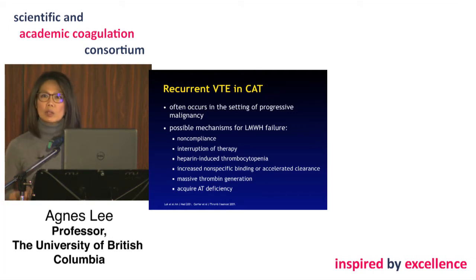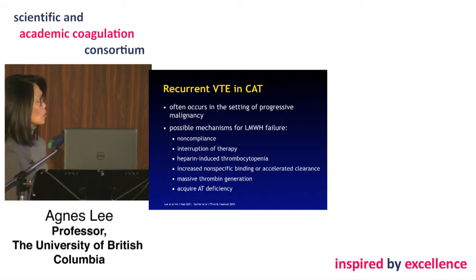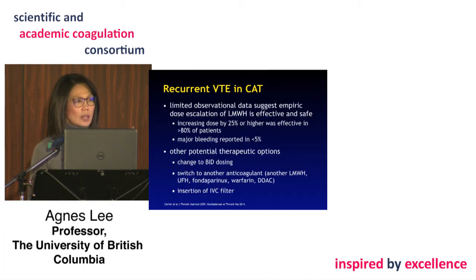And despite low molecular weight heparin, you can see from the previous graphs, there's still a significant number of patients who develop recurrent thrombosis. And this often occurs in the setting of progressive malignancy. And for many years now, I've been trying to figure out what are the possible mechanisms. Why are these patients still developing recurrent thrombosis despite low molecular weight heparin or more effective therapies? And certainly the number one that comes across is non-compliance. Are these patients simply not injecting? But if you actually look at studies that have looked at compliance, patients are extraordinarily compliant with injection therapy.